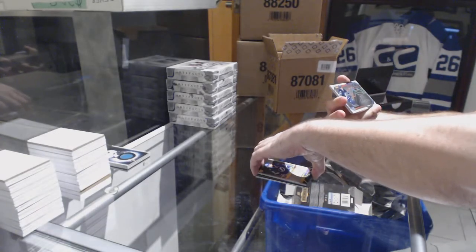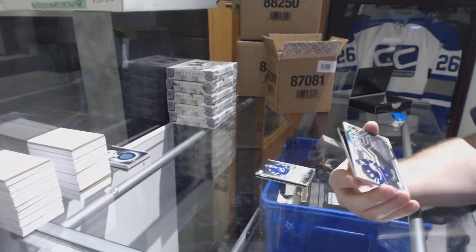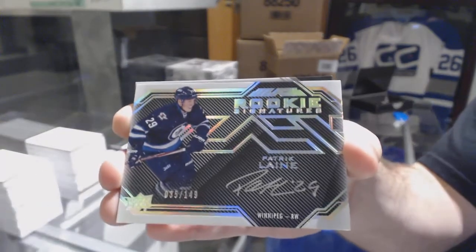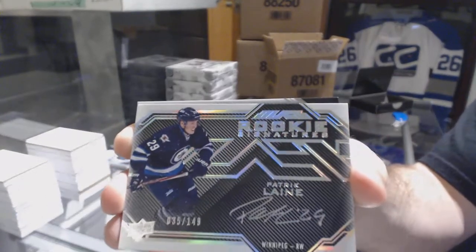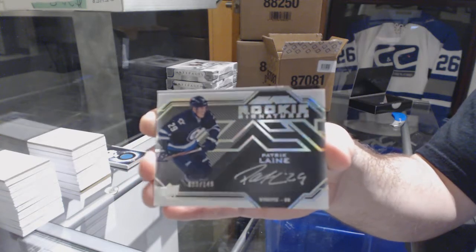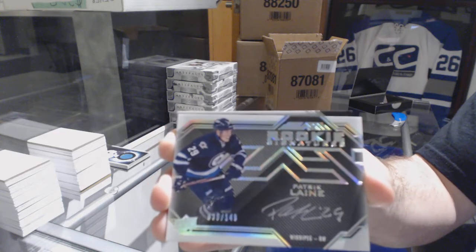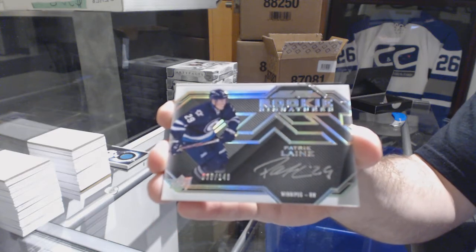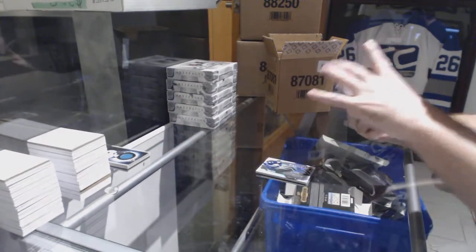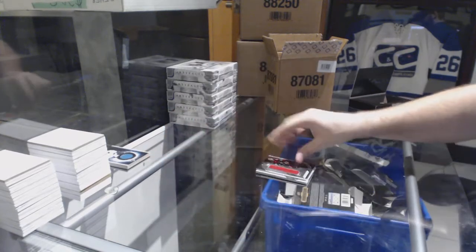We've got number 249 rookie signatures for the Winnipeg Jets, Patrick Laine. And we've got for the Coyotes, Christian Dvorak, Relics jersey. Or star trademark, sorry.